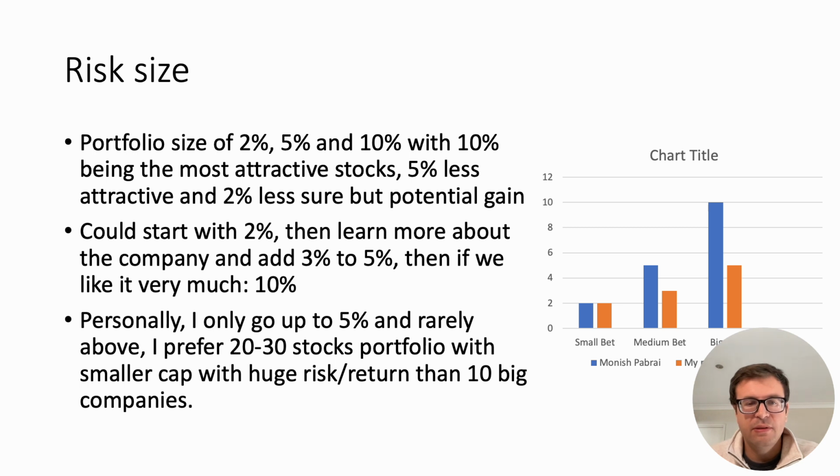So now we're going to talk about the risk size, what I was talking about earlier with the percentages. I remember Monish Pabrai in one of his videos mentioning that he would pick a 2%, 5%, and 10% size bet. I thought that was very interesting, so I started from there and tried to adapt it to myself. I'm a little bit risk averse, so I try to pick 2, 3, and 5%. Here's the chart where you see what Monish Pabrai would do, and in blue and orange is what I decided to take.